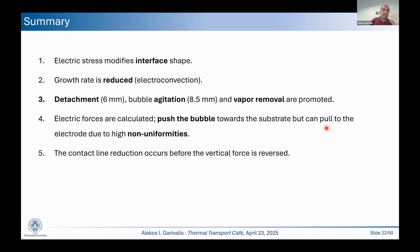So to summarize what came out from this research, we measured and quantified the change in the interface shape of the bubble due to the electric stress. We observed that the growth rate is reduced, and this is due to electroconvection. Especially, we verified and showed that vapor removal is promoted in these cases. The vapor removal is promoted, and this can occur with the detachment or bubble agitation that occurs with a lateral slide of the bubble. The electric forces, as I said, were calculated. They push the bubble towards the substrate, but they can also contribute to the detachment due to the high non-uniformities.